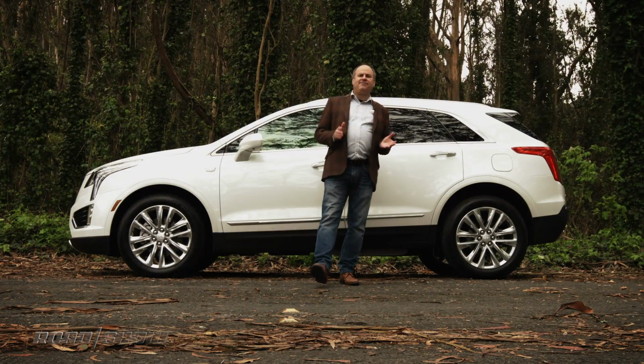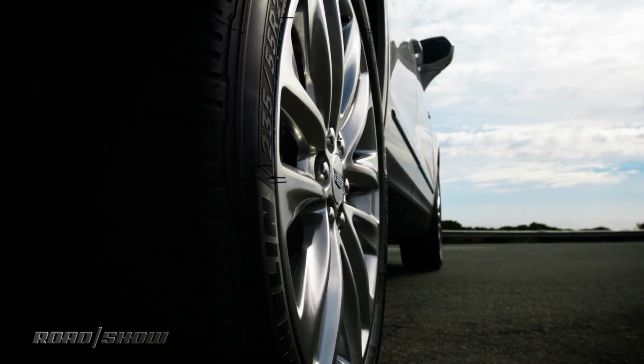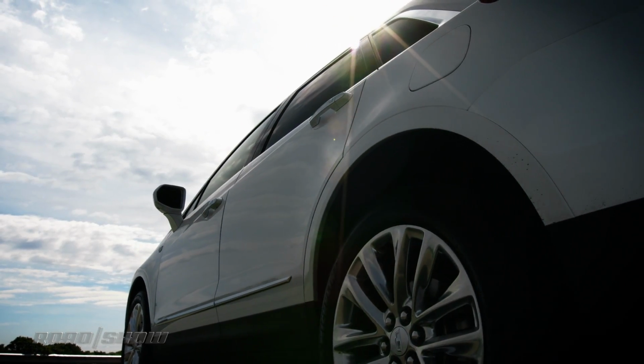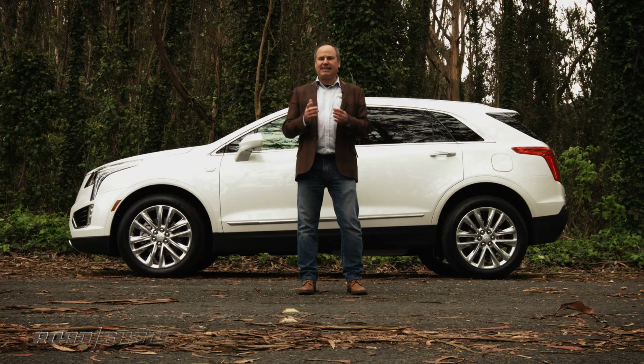The 2017 Cadillac XT5 may not have the soft ride quality of a Lexus RX or Mercedes-Benz GLE. It really leans towards the sporty driving character of a BMW X5. But what it really does is brings back that luxury character that Cadillac needs.